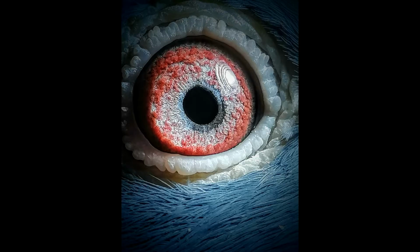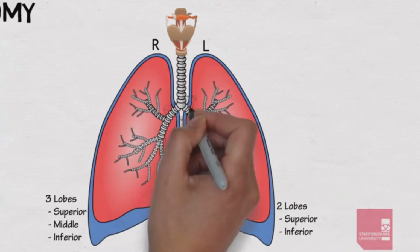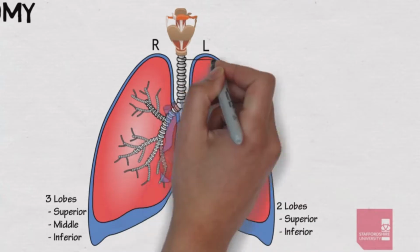Respiratory system. Racing pigeons need incredible aerobic capacity and breathing efficiency to sustain their high flight speeds and ultra-endurance feats. Their respiratory anatomy has evolved specialized characteristics to serve these demands. Unique avian respiratory system. Like all birds, pigeons have a remarkably efficient respiratory system compared to mammals.